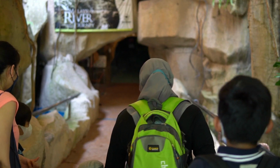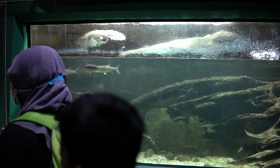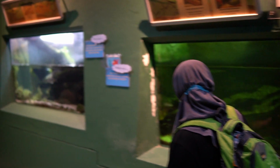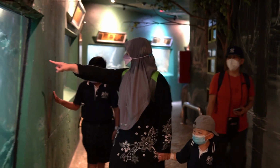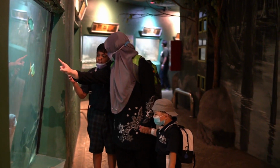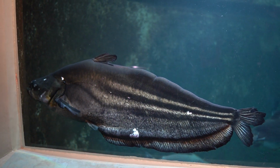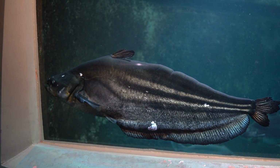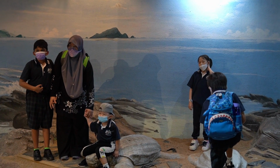Looks interesting. Okay, what the teachers and the students are seeing so far is fish. There's a lot of nice aquarium fish. Fish! Fish! Alright, I hope the students are able to see this fish. This fish is real big. I think it's approximately around 4 to 5 feet. There's another fish here. Yeah, now the teacher is taking photos for the students with the turtle.